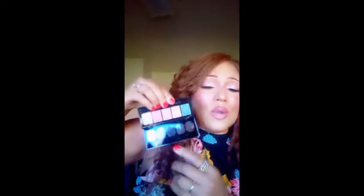All right, I have two very small palettes here, you guys. This is the LA Color Shimmer eye palette. This is really nice. This was like, I think $1 or $2, you guys. The shimmer tones are so bold. As you can tell, I used the golden shade.